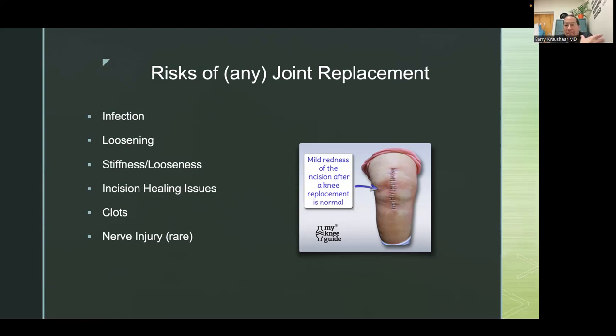Loosening, you know, we have plastic and metal attached to bone. Of course it could get loose. The bone could be soft. People with osteoarthritis and osteoporosis, really, with soft bones can have loosening. The joint can be stiff. The joint can be loose. When we put these in, we can put them in too tight or too loose, or we can put them in just right. And the patient can stretch out, or the patient can stiffen up around the prosthesis, even though it was just right on the operating table.